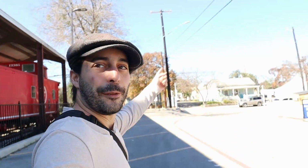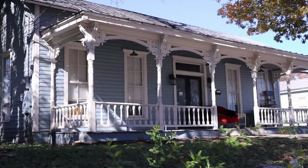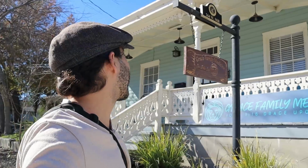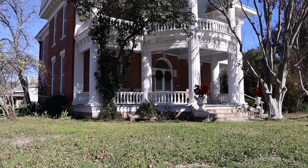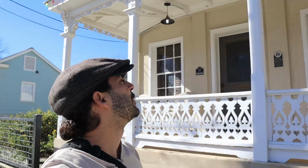So I think we're gonna swing around the outer edge of the downtown, see if we can find some cool historic homes to show you, which I'm actually seeing right now. Yeah, so you have all these cool historic homes. I can actually see the plaques on some of these houses designating them as historic landmarks. These would have probably been the homes of many of the town's original inhabitants, the original settlers or their descendants. They're beautiful, beautiful, beautiful houses.